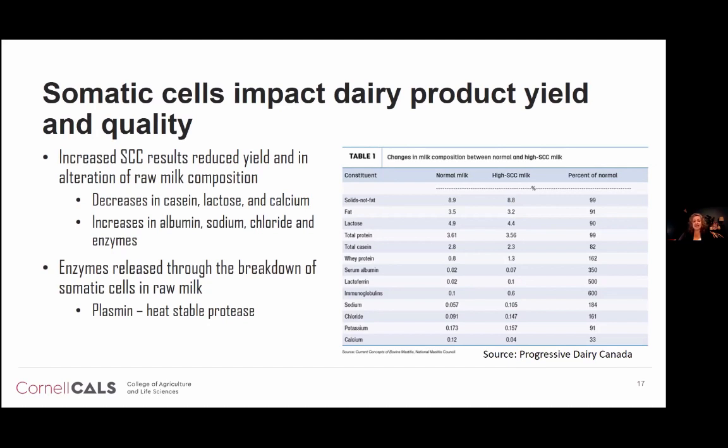So we see decreases in casein, lactose, and calcium, and increases in albumin, sodium chloride, and various enzymes. And those enzymes are really important because they are released when the somatic cells break down in the raw milk. And the one that we are really interested in here, plasmin, is actually a heat stable protease that can survive pasteurization or survive different heat treatments during processing.